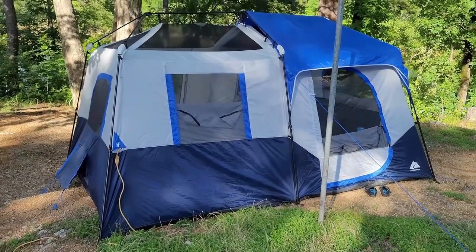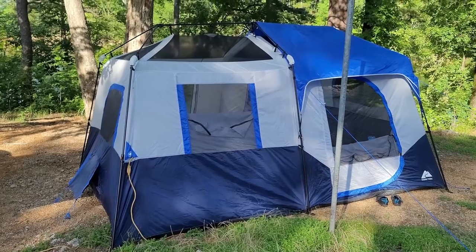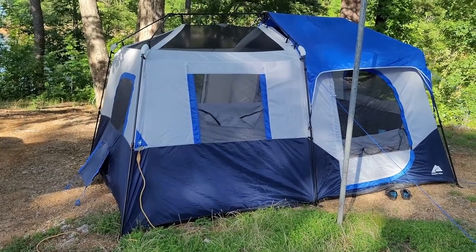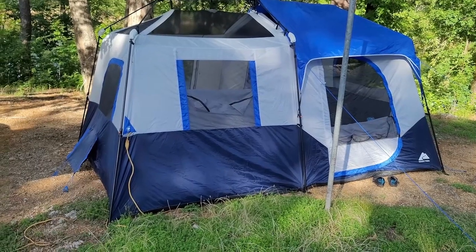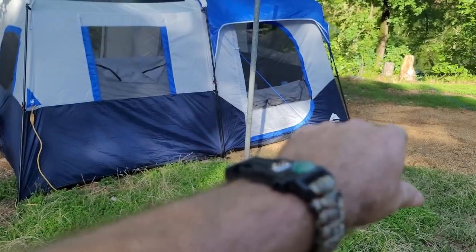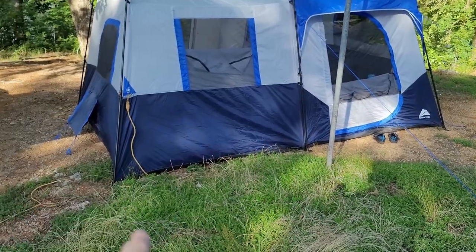And like I said, I do camp dry my tents as soon as I get them and reseal seams if I think they need it. And the main thing on these tents is that bottom seal where the floor liner is.